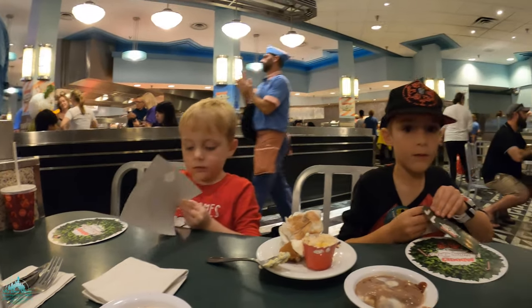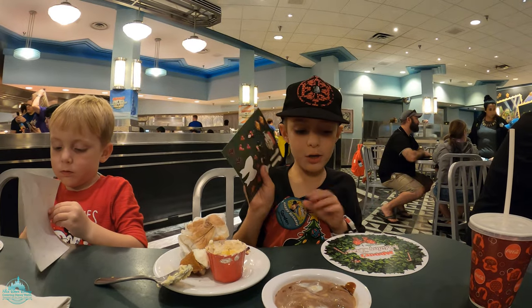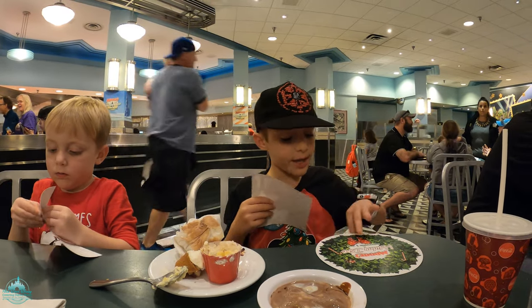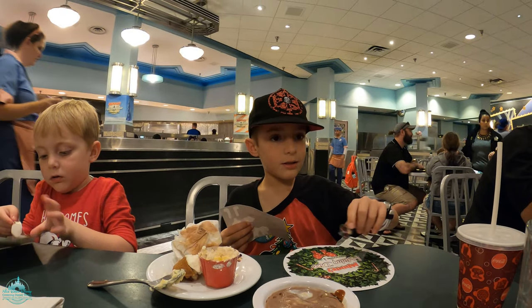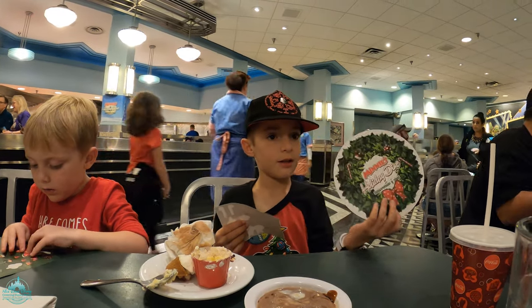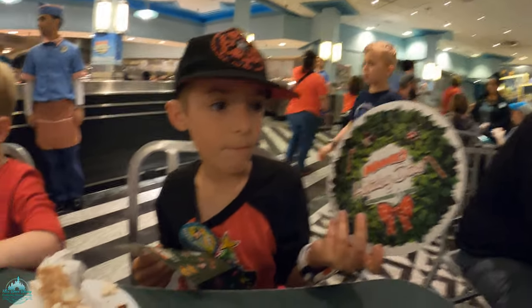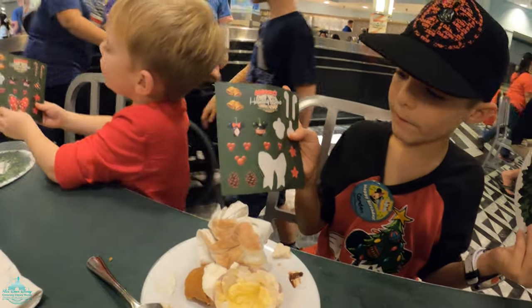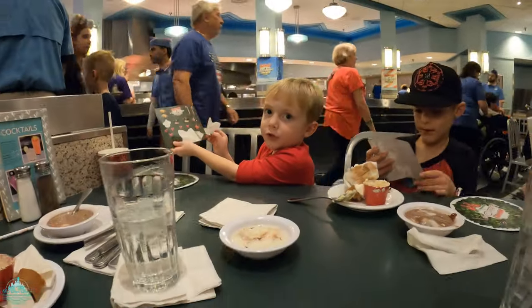What are you guys doing? We're decorating wreaths. So what is it? They're like stickers, and they give you, I think this is a magnet. Let me see it. No, it's a little wreath. Can you hold it up so I can see it? Minnie's Holiday Dine at Hollywood and Vine. And then they give you a little sticker page, and then you decorate your wreath. That's pretty cool. Yeah. I like it.